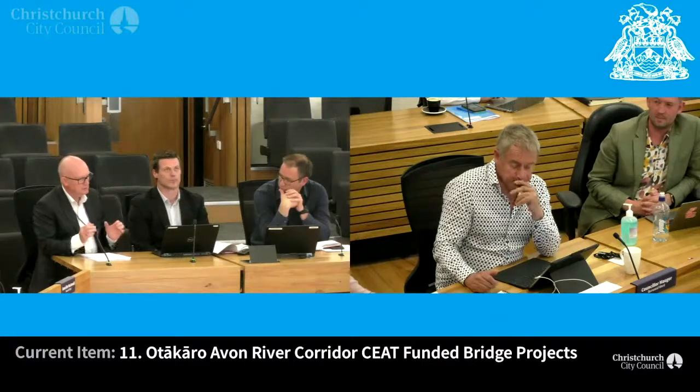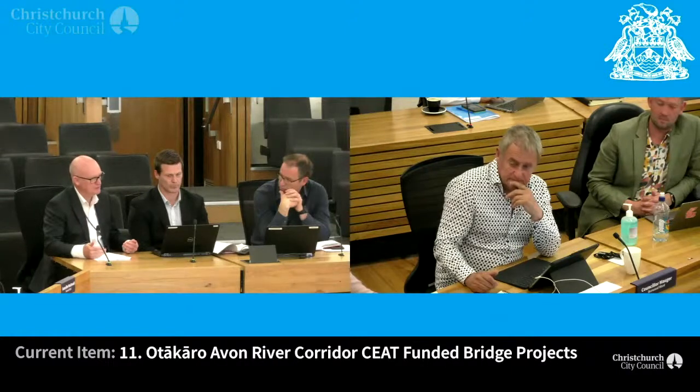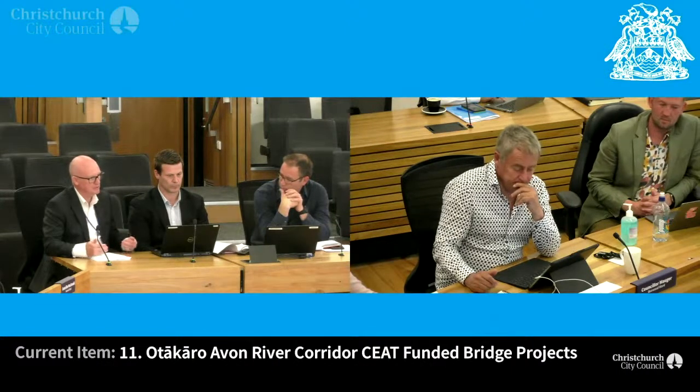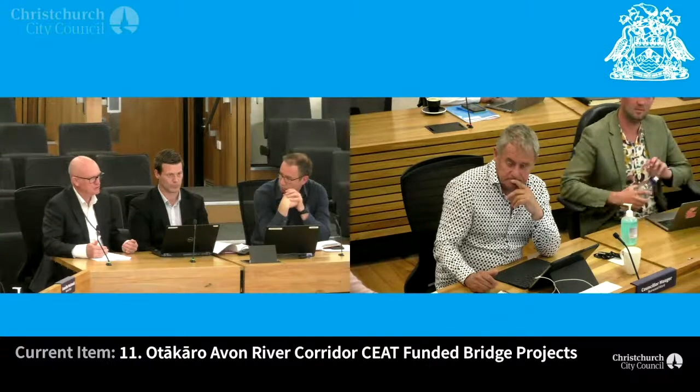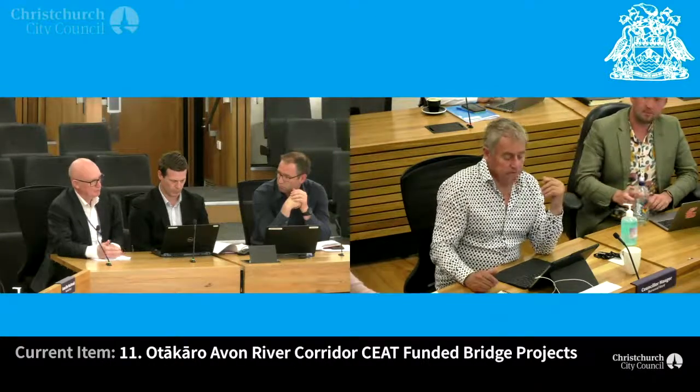So what Kent was trying to say is these are CEAT funded projects, they're not ratepayer funded projects. So there's a strategic decision to minimise the cost on ratepayers going forward, so to build to a resilient standard. So yes, you can always build something cheaper at the capital cost point, but we must then look at the ongoing operational cost impacts year on year. So the point Kent's trying to make is, at this point, the decision is to take the lowest cost, long-term approach.